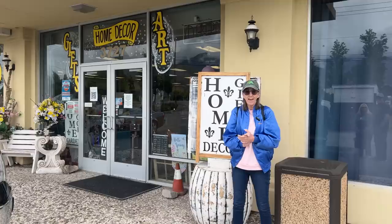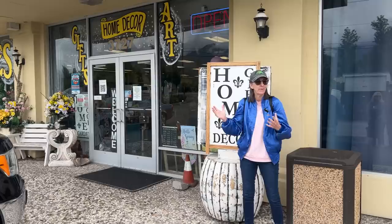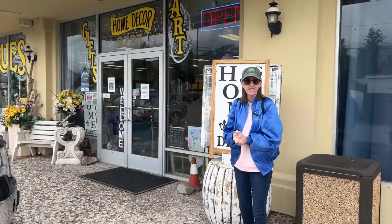We are at Carson Antiques and Collectibles. Thought we would get one more little trip into the antique world here in Northern Nevada. And we have no idea what we're gonna find inside, but we're gonna give it a go. So we're gonna get shop done.